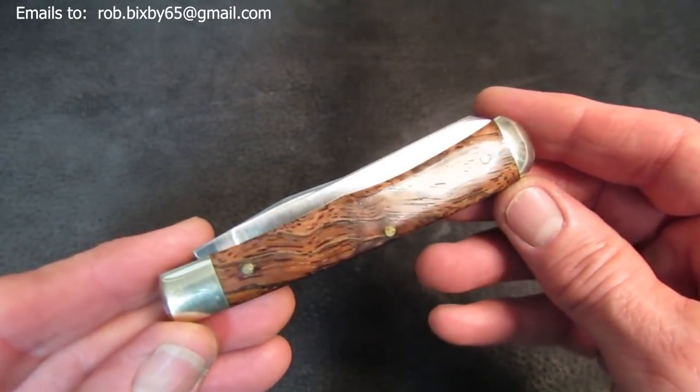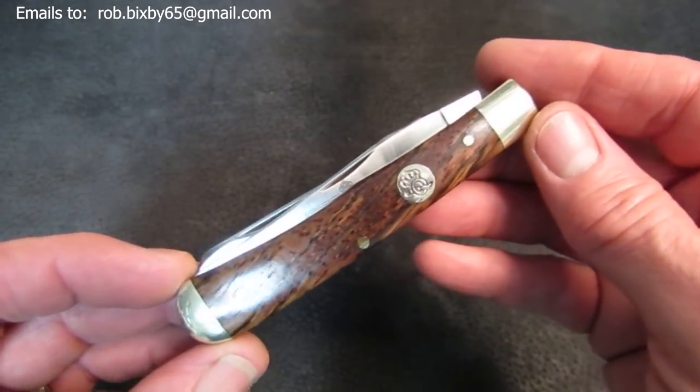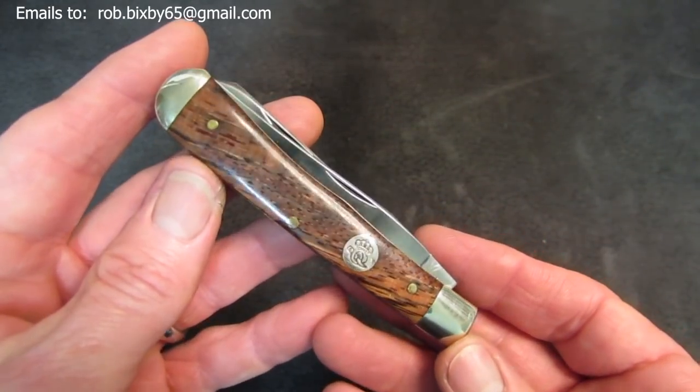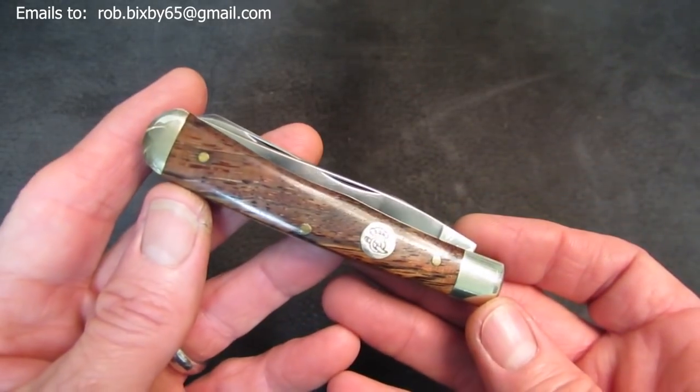Look at that handle material. Your price on this one, guys, $70. $70 on the Queen number 19 CZ Trapper. $100 for me to sharpen both blades. Next day sharpening available if it's one of the first 6 knives purchased to be sharpened tonight.